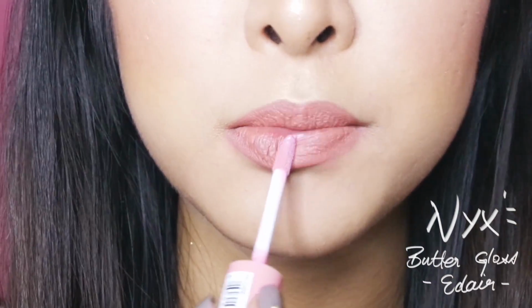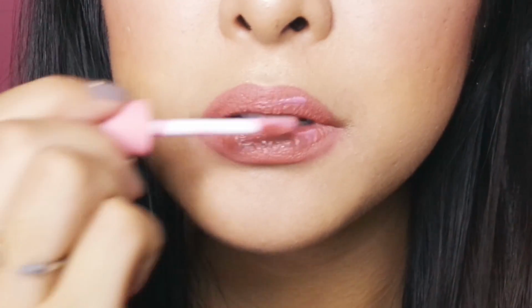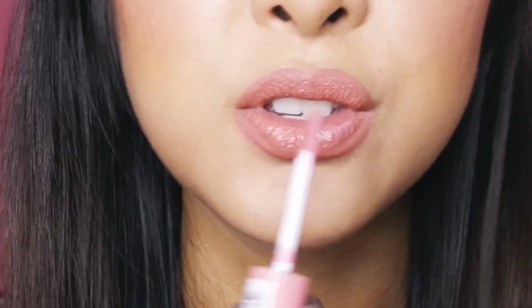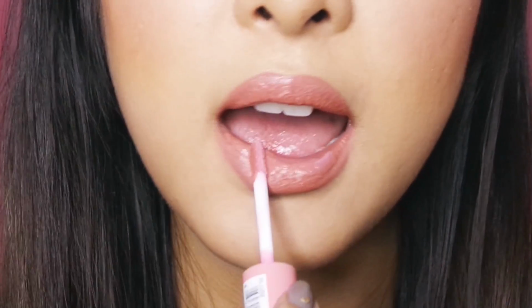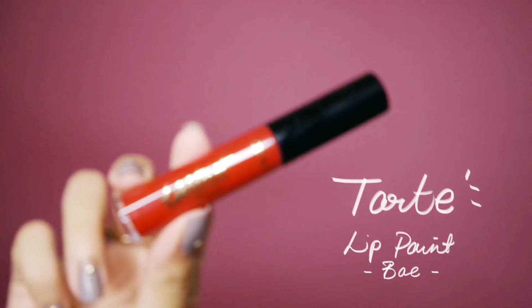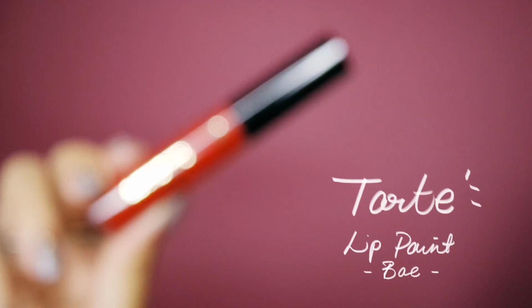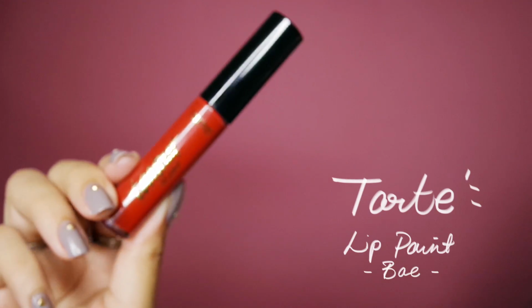And I'm just gonna dab a little bit of this NYX Butter Gloss in the shade Claire on top. Smells so good. And it's just really sweet and natural, and yeah, I think it works for a lot of people. So for the second one, I'm gonna use this Tarte Lip Paint, and it's in the shade Beige. How fitting.